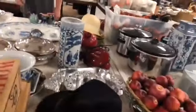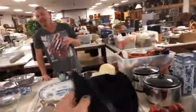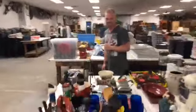Nick, there's your hat. I wasn't supposed to show this, was I? Yeah. Nick really likes this hat. That's the first hat in probably 10 years that's come through that will fit this head, so I'm grateful for that. Yeah, just a lot of really neat stuff. And he touched that statue again. Everybody see that? He must really like it. I do like that one a lot.